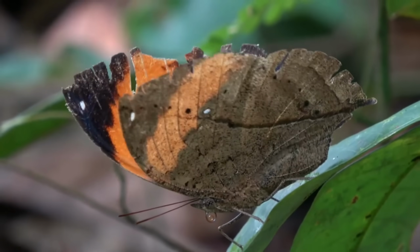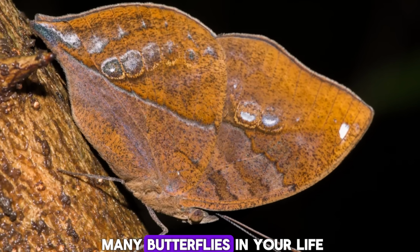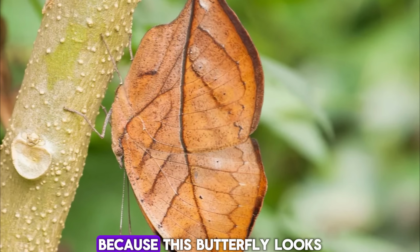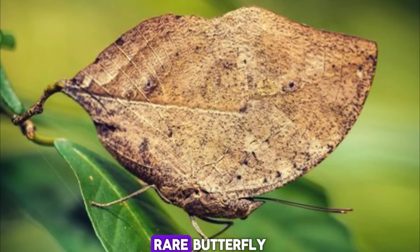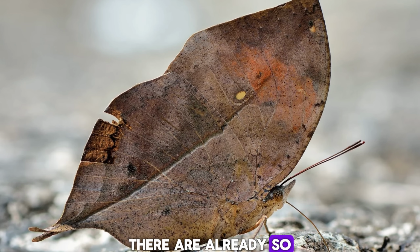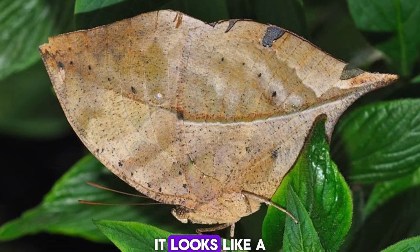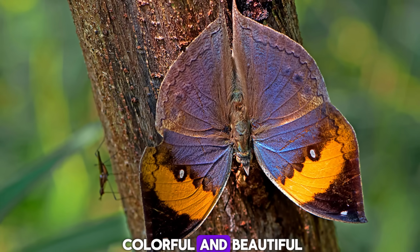And finally, at number 1, we have the Oakleaf Butterfly. You might have seen many butterflies in your life, but you probably haven't seen this particular one. When you see it for the first time, it will just look like a dry leaf because this butterfly looks exactly like a dry leaf. But it's a very unique and rare butterfly that's almost impossible to find in the jungle. There are already so many broken leaves on the ground in the jungle, and if this butterfly sits among them, it becomes even harder to find. It looks like a dry leaf from the outside, but inside it's very colorful and beautiful.